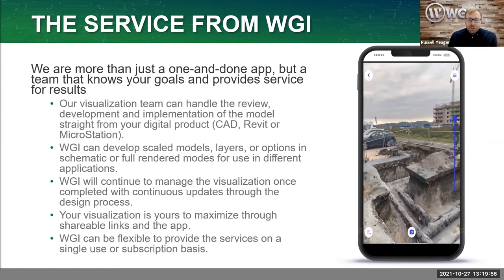And we want to be flexible to work with you, whether that's on a single basis. Maybe you have a specific project or a specific item that you want to do on a single project, or you want to use it as a subscription, like we would be able to do with somebody who has finish out services inside of a building. We can keep a model or a digital twin updated continuously so you can bring that into your space.